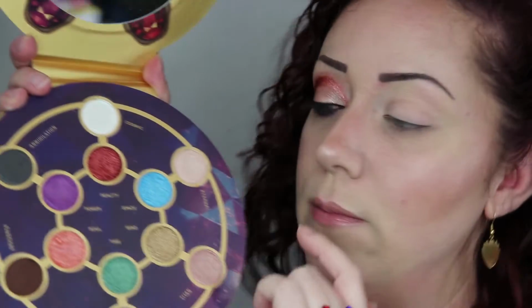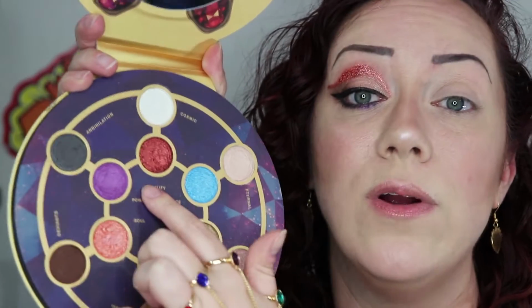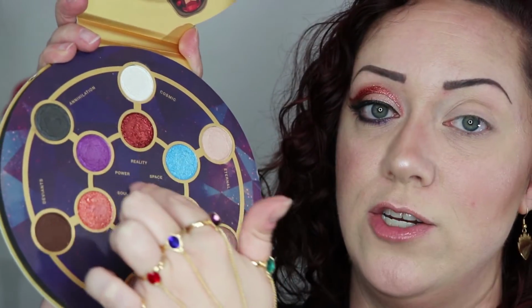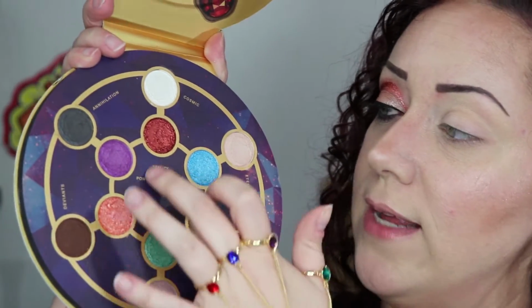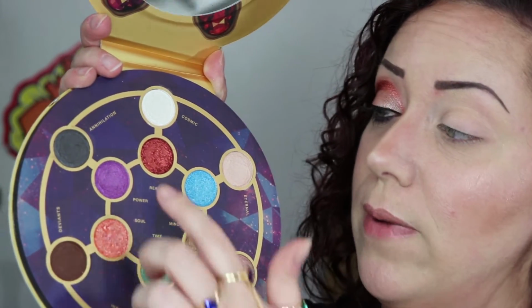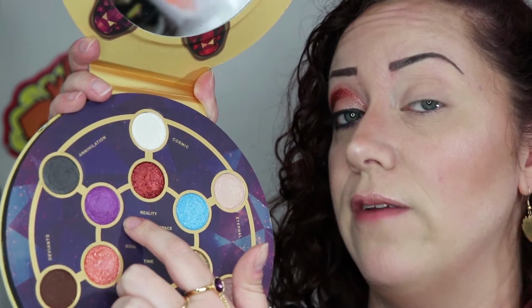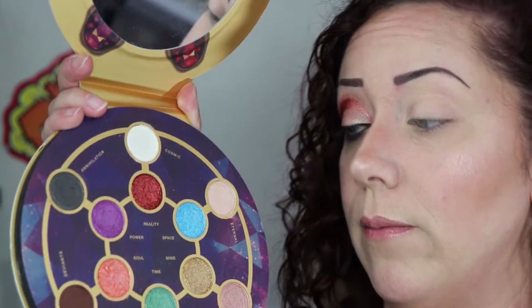Lower lash line, I did Annihilation to line with a thin brush. Then I used my pencil brush with Power to smudge underneath it. Power is the only shade out of these center kind of infinity stone shades that's not that chunky metallic. I'm not sure why, maybe it's just because it's a purple formula, but this is the only one that is different than the rest of them, and this one is the only one so far that I've touched that really requires a good bit of building. But that's really the only thing to tell you guys.